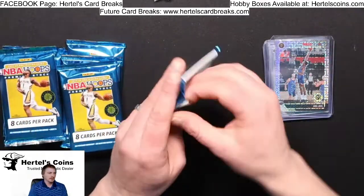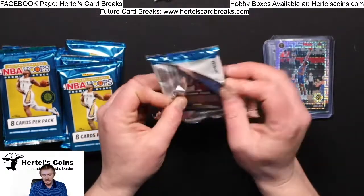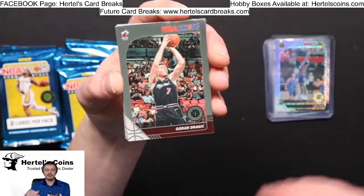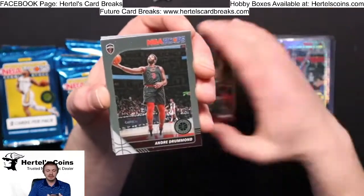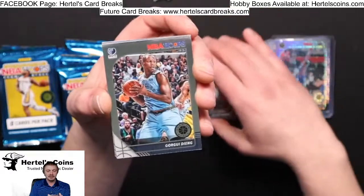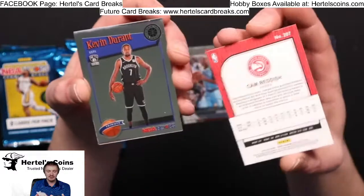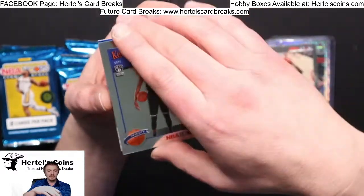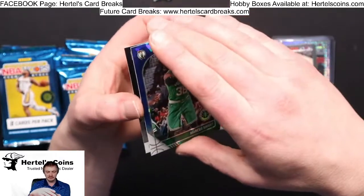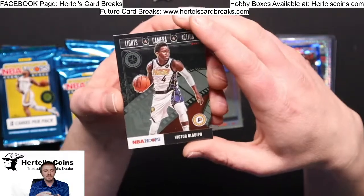Okay, let's get some good blue prisms out of here. A little Ja Morant, little Zions. Let's go. Dragic, Andre Drummond, Cavaliers, Dylan Brooks, Ding from Memphis, Cam Reddish, rookie from the Hawks, Kevin Durant tribute, blue prism, Marcus Smart, and a lights, camera, action, Victor from the Pacers.